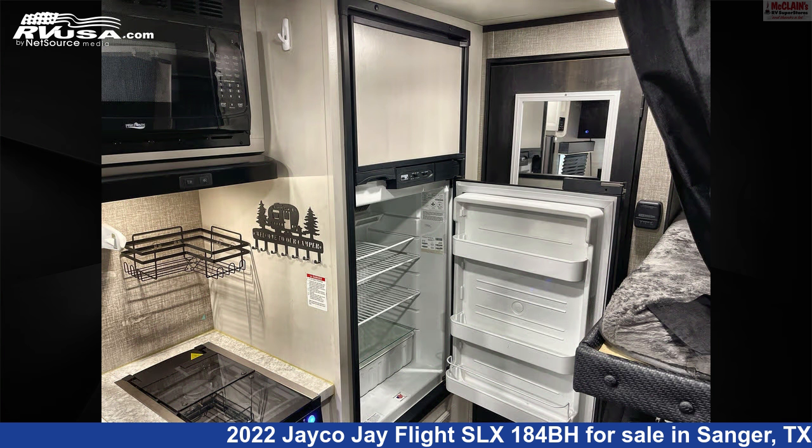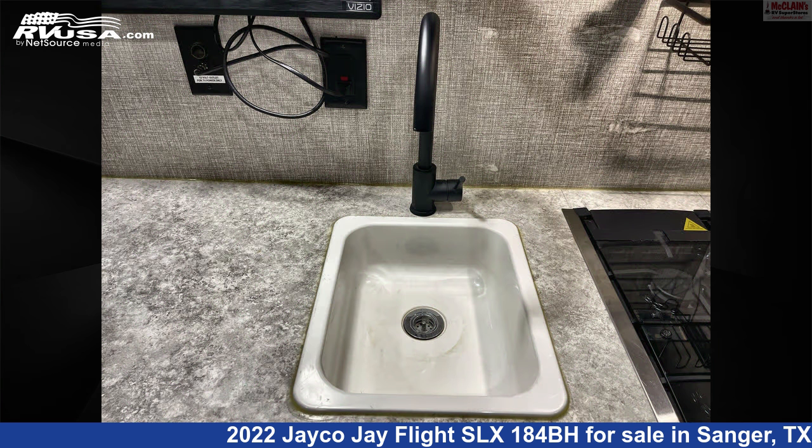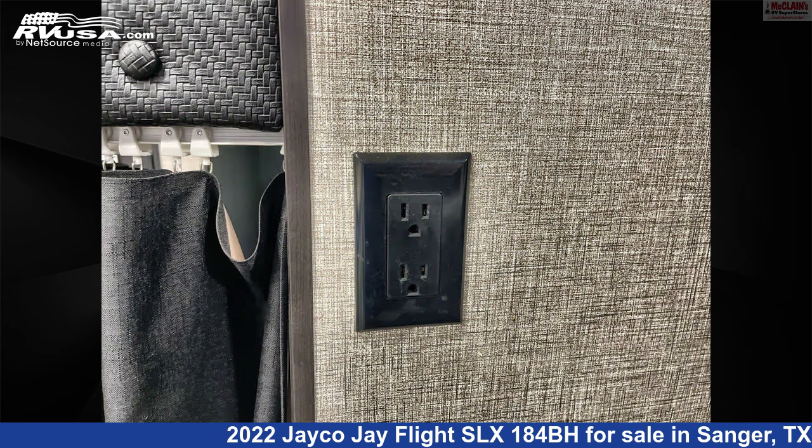The floor plan layout of this travel trailer features bunk beds, front bedroom, mid-kitchen, mid-living area, rear bath. The unloaded weight of this 2022 Jayco Jay Flight SLX 184BH is 3,460 pounds.